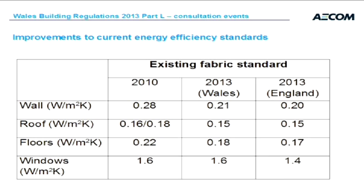These are the proposals we're putting forward for 2013. On the left hand side I have 2010. We're proposing improving the standards for walls, roofs and floors. So even though floors has a net cost in doing so, we feel as a whole we need to improve the energy performance and reduce carbon emissions for the buildings. Windows have a higher net cost, so we're proposing to keep the same standard as in 2010.